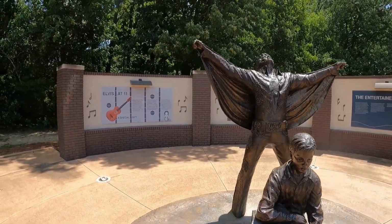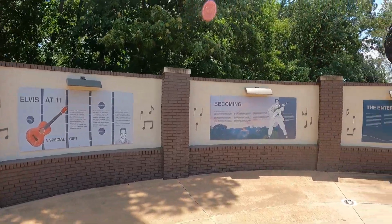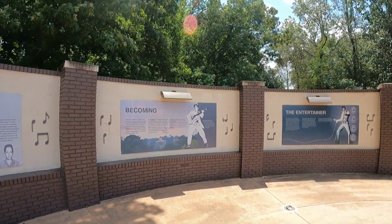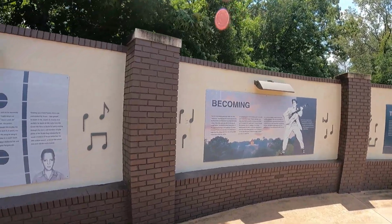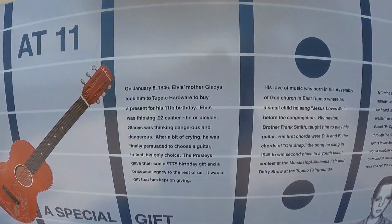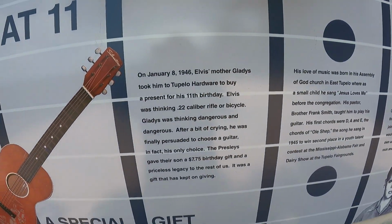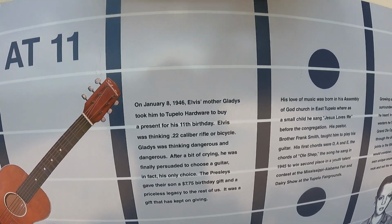There's 3 different panels that have historical text on them. And even though most of us know the history of Elvis's upbringing and his life, I'll go ahead and read off a few of them. Like, January 8th, 1946, Elvis's mother Gladys took him to Tupelo Hardware to buy a present for his 11th birthday.